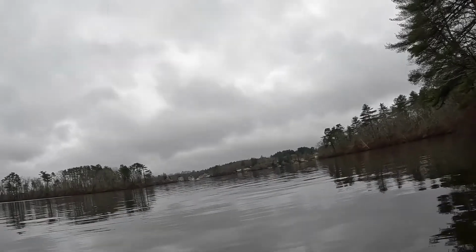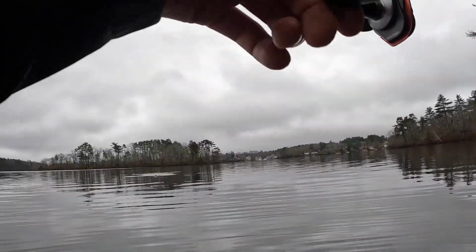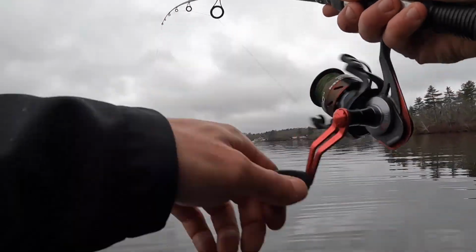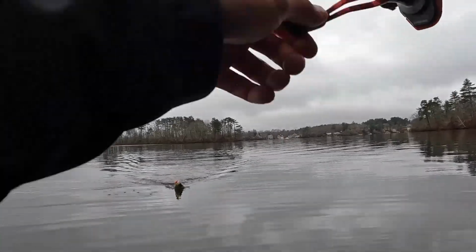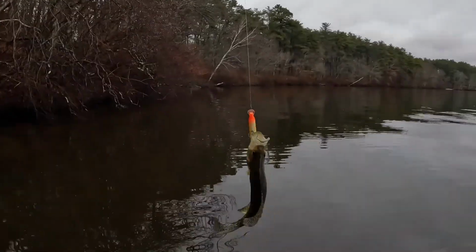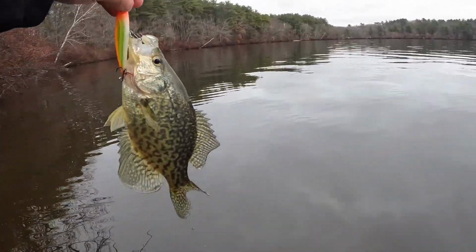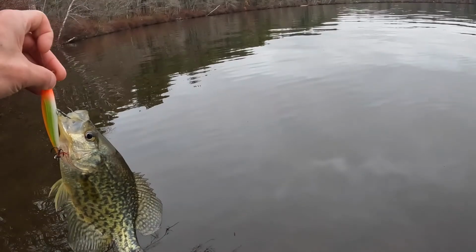Ooh, got him. Knew I saw something over there. Let's see if it's a bass. What is that? I think it's a bass. I think he gave up. Oh, is that a crappie? What is that? Yes. Delicioso. Look at that. That's nice. Beautiful eating fish.